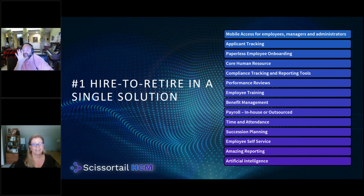I was just going to interject. I hate logging into multiple systems. It's hard to remember passwords because they expire at different times and all of that excitement. But the single database gives you greater success in reporting because you don't have to join those databases, and you don't have to be an IT expert to know how to create those reports.